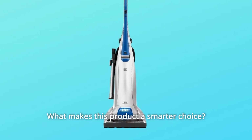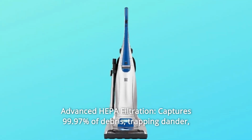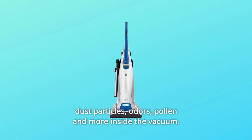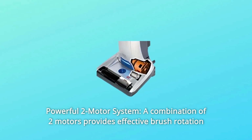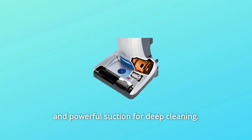What makes this product a smarter choice? Number 1. The advanced HEPA filtration captures 99.97% of debris, trapping dander, dust particles, odors, pollen and more inside the vacuum. Number 2. Powerful two-motor system. A combination of two motors provides effective brush rotation and powerful suction for deep cleaning.